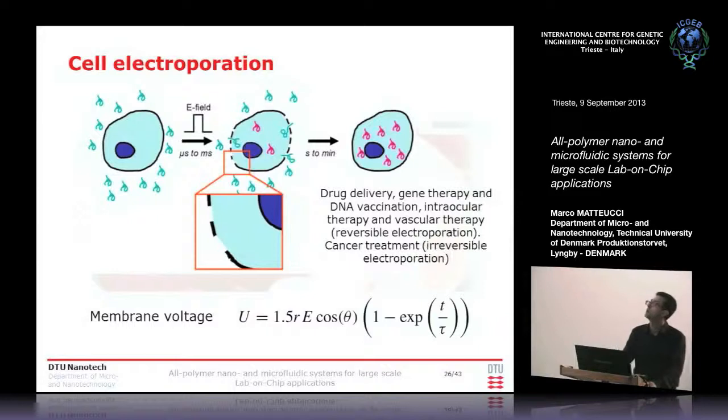Another application, going on to bigger things, is cell electroporation. The idea behind it is that we may want to insert things into a cell, from chemicals to DNA strands to proteins, either to study the cell or for drug delivery purposes, for example. We want to make the membrane of the cell more porous, and we do that by applying an electric signal to the cell, reaching a threshold voltage over which the cell opens pores and is able to accept the quantities of things that we want to deliver.